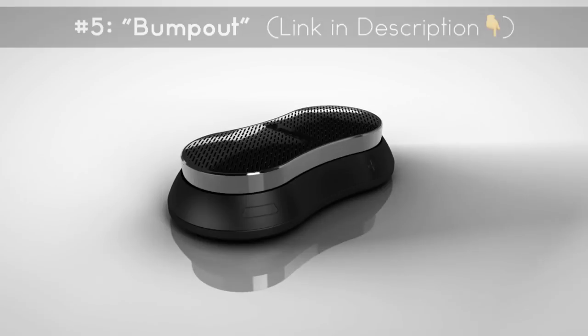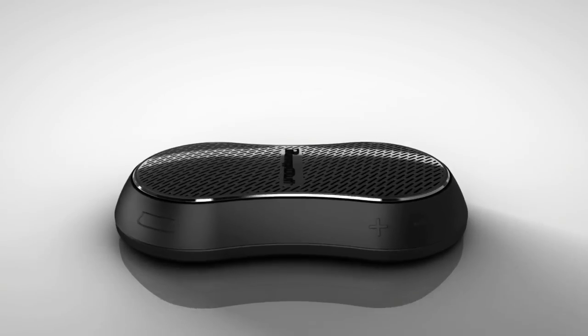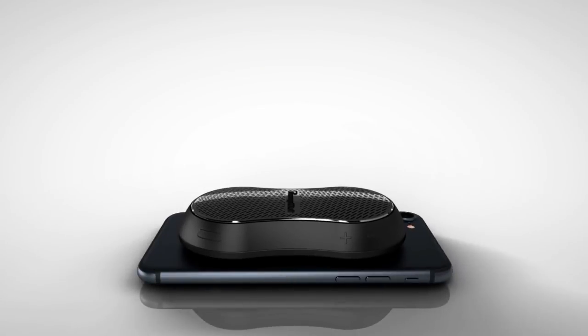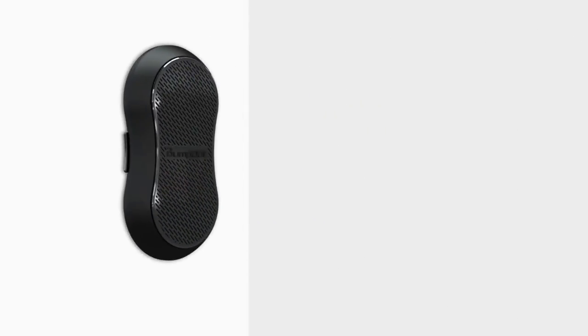The first motorized expansion technology system, enabling a truly portable speaker that can fit in your pocket and play amazing high-quality audio. An innovative coin system with a repositionable adhesive allows you to attach Bump Out to any surface imaginable to ensure you can kick the party off at a moment's notice.